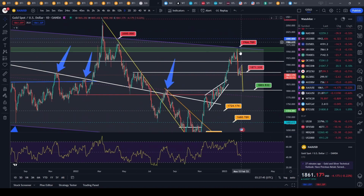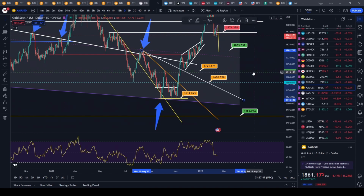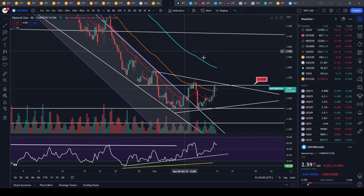This could have been a fake little rally, and we start to dump back down to the lows around 1600. But I definitely do see that scenario as the least likely scenario. But overall, still very bullish on gold long term because I do see the dollar going back down. Let's take a look at natural gas.